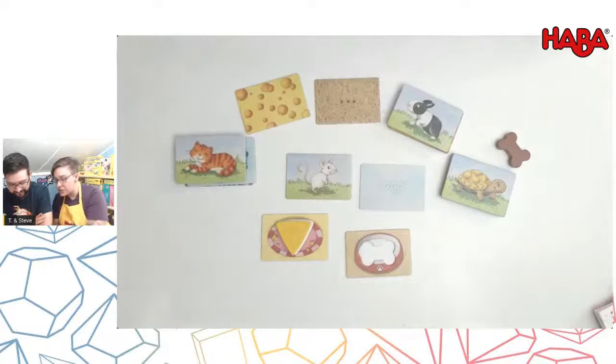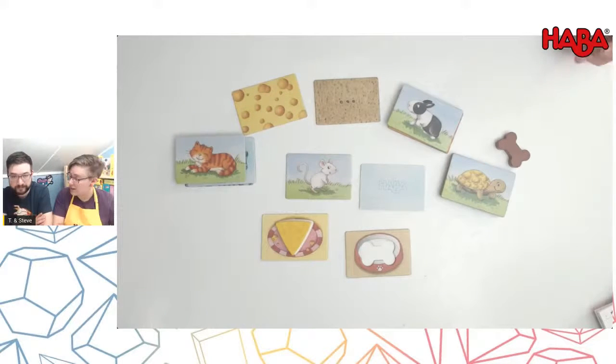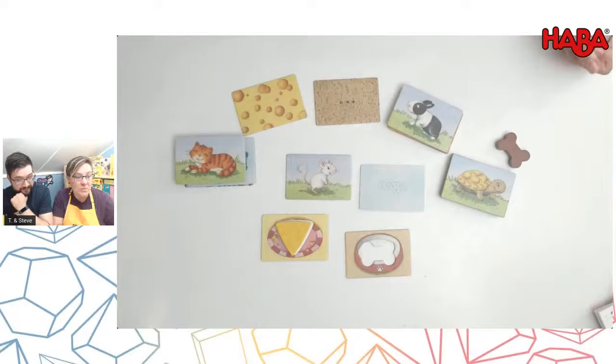What color is the cheese? Which background does the cheese get? Which one do we think? Yeah, which one? There's some cheese that's got a brown background. Or is it yellow? Is cheese usually yellow? Which one do we think? Do you have an idea, Lucy and Isaac?